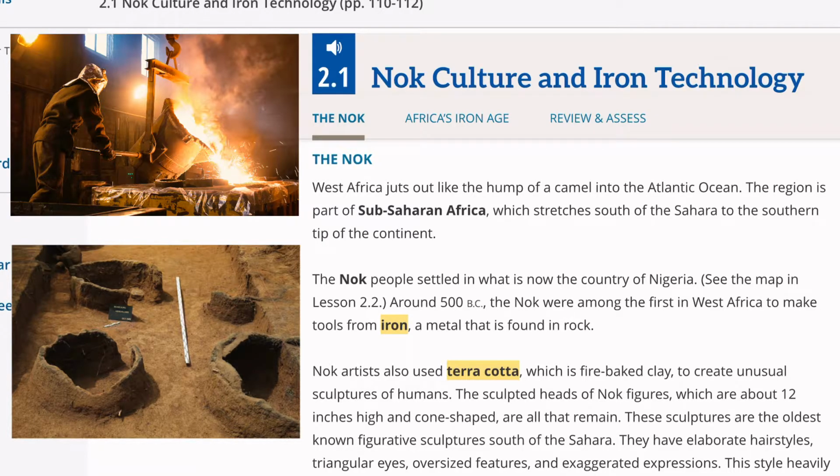The Nok culture was one of the earliest known societies of West Africa. It existed in modern-day Nigeria from around 500 BCE to 200 CE. The Nok farmed crops and used iron tools. Historians and archaeologists refer to this culture as the Nok culture because artifacts were first discovered near the Nigerian town of Nok. Nok culture is known for its unique terracotta sculptures and its early iron working.